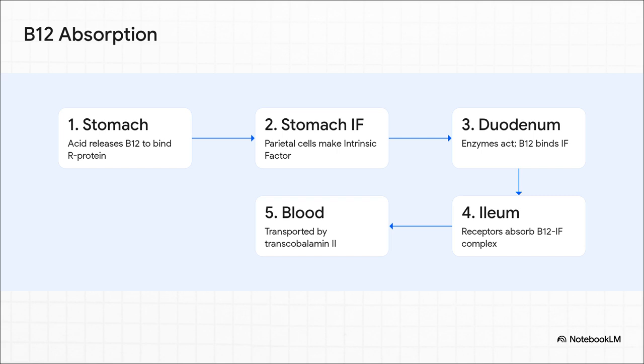Fourth, this new complex travels all the way to the ileum, where specific cubilin receptors finally absorb it. And fifth, it's transported into the blood by Cobalamin 2. A dropped baton at any single point results in complete deficiency. For example, in pernicious anemia, an autoimmune attack destroys the stomach's parietal cells, halting intrinsic factor production and stopping the entire race at step 2.